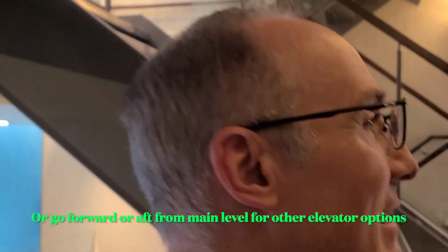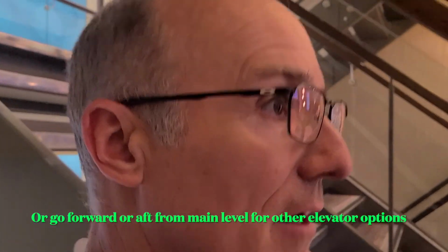Little tip is, avoid the elevators down on the lower floors, especially right now. It's so crowded.